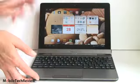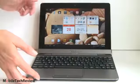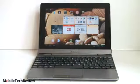And also, if you close it, it knows it, and it turns off the tablet, puts it to sleep, and if you open it up, it wakes up the tablet. It doesn't have the option that the Transformer does, where you press a key to wake up the tablet, but then again, also that doesn't cause any battery drain if you remove that feature. And there are no settings actually for the dock. If you go into settings, nothing you can change about the way it works.